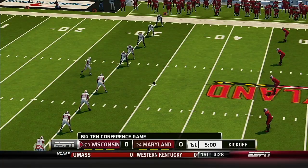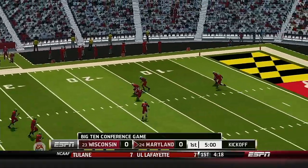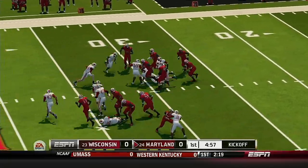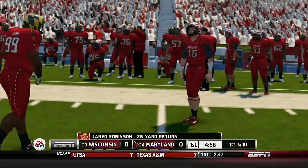Jenkins has the ball set, and he looks ready to kick this one deep to open up the ball game. Here we go, folks. Robinson takes it from the six. And down he goes to the 33-yard line.